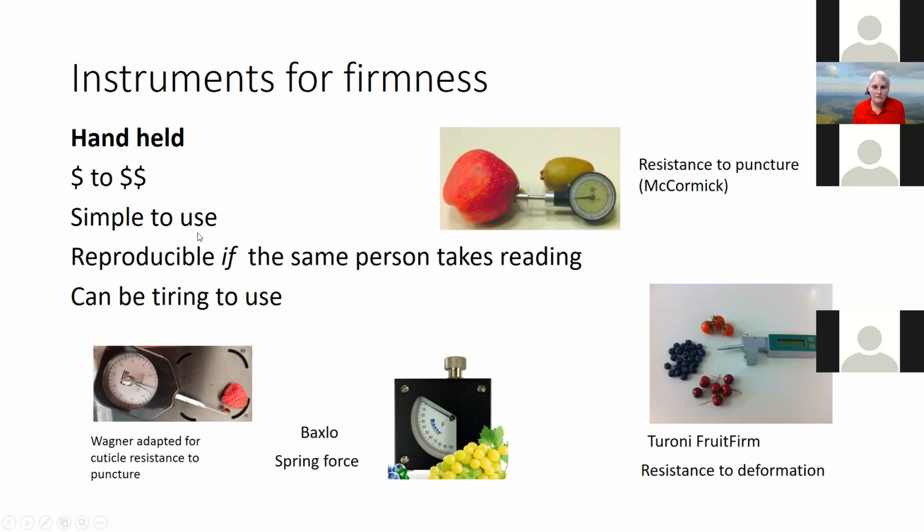The problem is they're very simple to use. The problem is you have to have the same person taking the reading. Otherwise, your reproducibility goes down to about 50%. So that's always the problem with these systems. They're great for kind of a guide as to what you're looking for, but not an absolute. And the other problem is they can be very tiring to use. If you've been working with these for 10 hours in the field, you're pretty exhausted trying to read the dial, capture everything on there, and keep piercing with one hand.